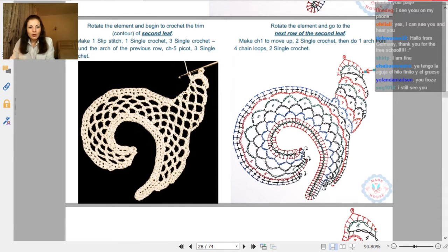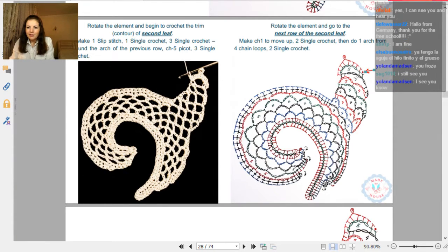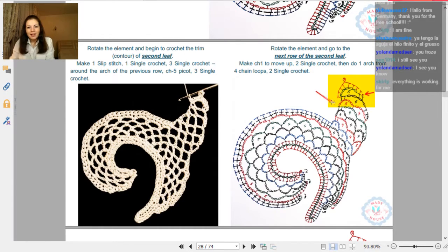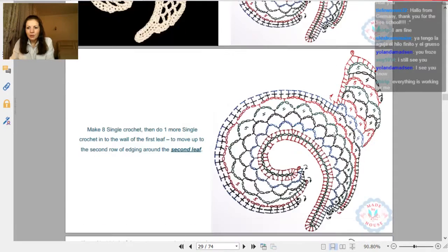We start to make the contour around this small leaf. We have here 1 slip stitch. Again, next we have 3 single crochet around the last arch, picot from 5 chain loops, and 3 single crochet around this arch from another side. Next we go to this side. Okay, I will show you this side. We have here just very simply single crochet, and we need to join to the wall by single crochet, and this will be the first row of contour around the second small leaf.